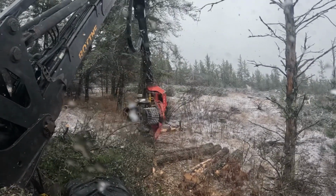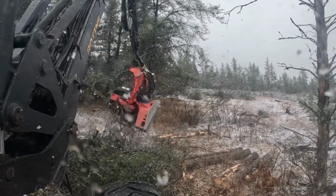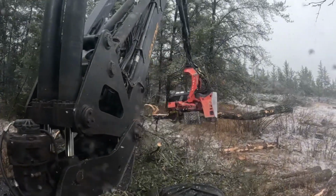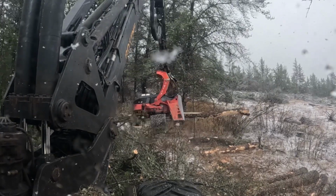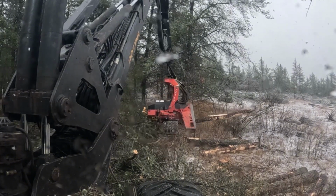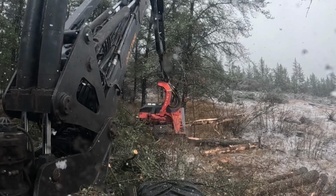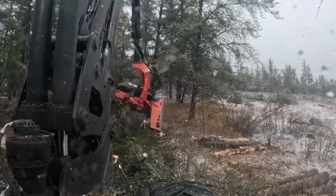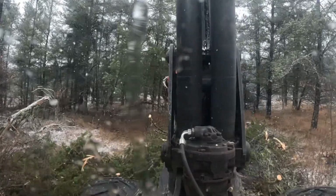But I did some research on what I wanted in a wheeled machine. We demoed the John Deere 1470 Ecolog, and kind of looked at Ponsse. Was not really satisfied with any of them that I wanted to run long term. Now they've changed a lot since 2010, to where maybe I would run one of them now, but I did a lot of research and decided I wanted to try Rottne.